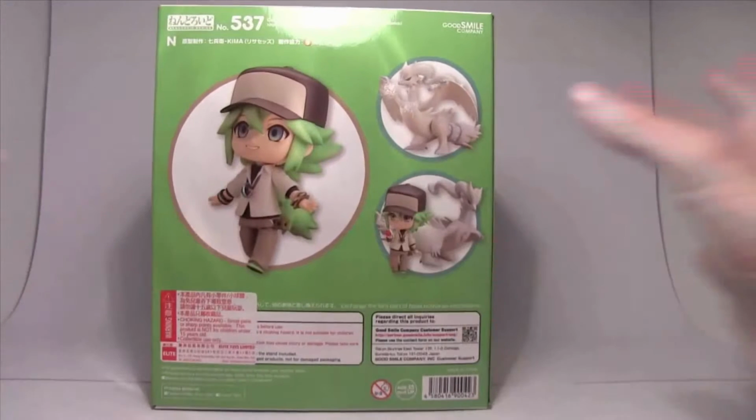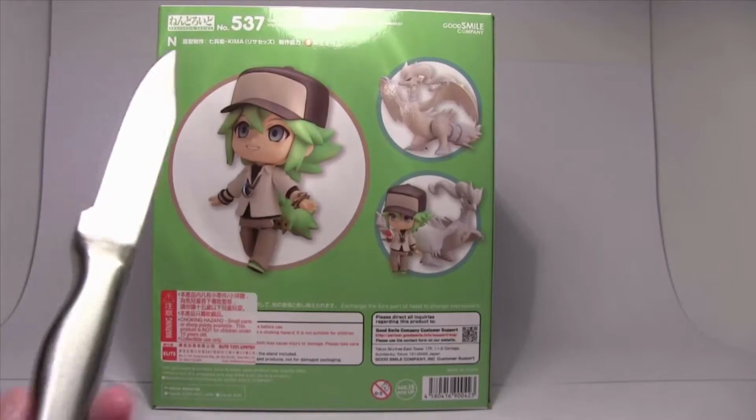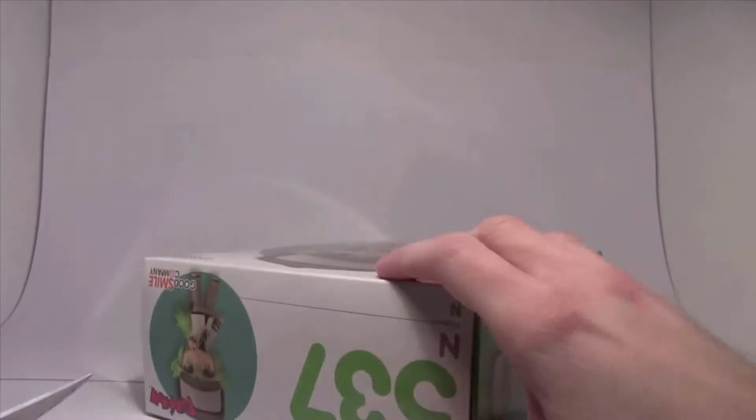Oh, I'm so excited. I really love N. Admittedly, I love the main character from Black and White more, but N's cool. Now, only problem is, there it is, I obscured the knife of unboxing. So let's get into this, shall we? And see exactly what we get.